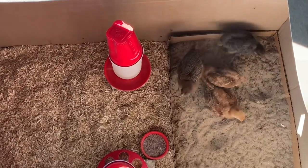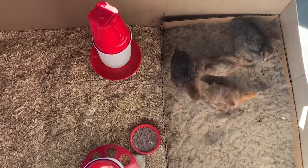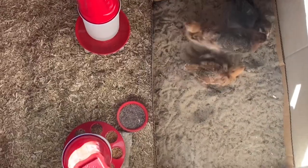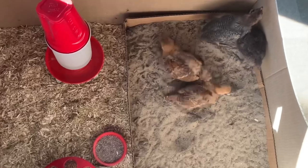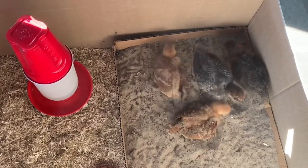Okay, and here are the hopefully all ladies, at least hopefully two ladies that we will be keeping. They love to dirt bathe. Look at them go.